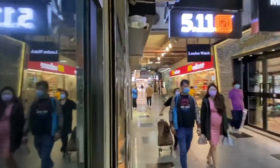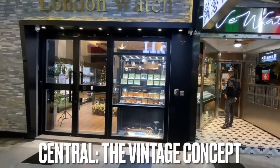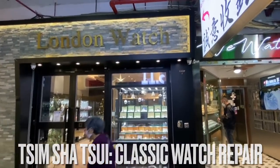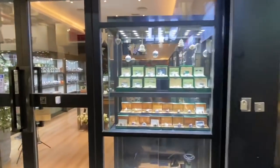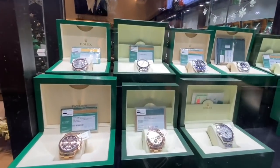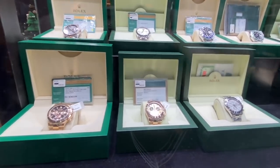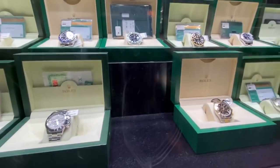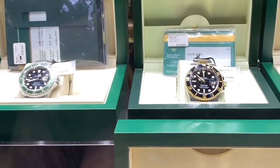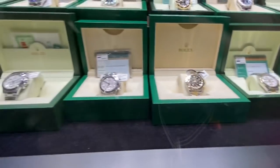So when people ask me where to go first, I would recommend them to go to Vintage Concept in Central, Classic Watch Repair in TST, and then to London Watch. Good place to start. It's a really beautiful, beautiful shop, very professional, and they have just wonderful stuff. Prices are okay, they're not insane, they're just in line with the market. But the stuff they get is really good quality. And they're straight shooters, very good reputation. So this is probably the shop I would start at.